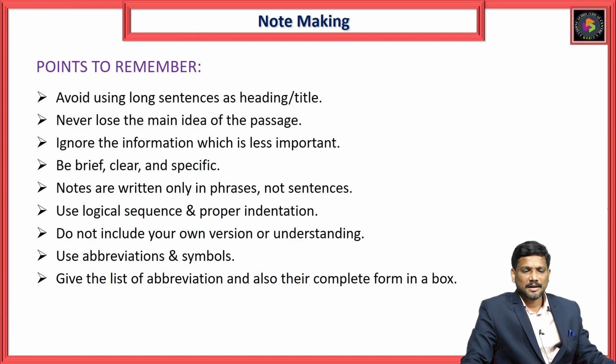The second point: never lose the main idea of the passage. It's a very important thing before you take notes. Don't forget the main idea of the passage, because you cannot deviate from the topic or go beyond the topic. While note making, it is very important that you do not deviate from the topic. Your focus should be only on the main idea.